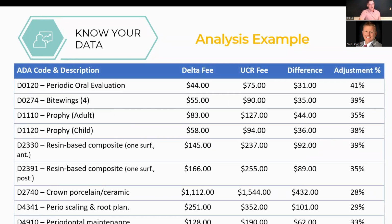All right, so let's jump into the analysis here. So here's an example of one of our practices that we work with, and I'm not going to say the area, but they recently wanted to evaluate their Delta fee schedule and find out how much they were really writing off. Ideally, take 20 to 30 of your most common procedures. I sometimes do it with all of them. It might be a little overkill, but 20 to 30 of the most common procedures is a great way to do it.